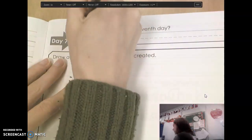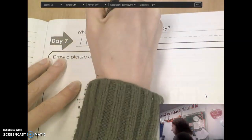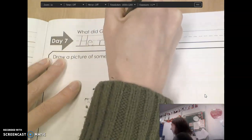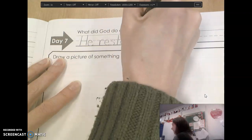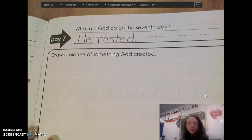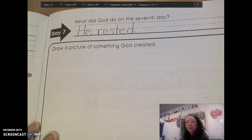So we're going to put he rested. That's why the seventh day is Sunday, and that's why we're supposed to rest and keep holy the Sabbath, which means to rest on the seventh day, which is Sunday. So we go to church and we just relax with our families.